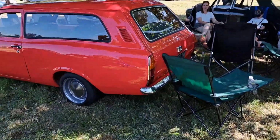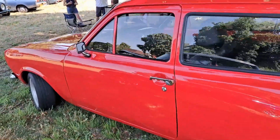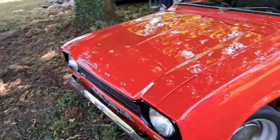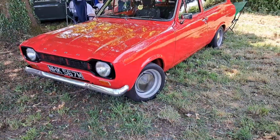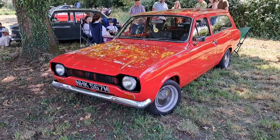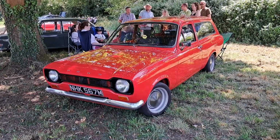Mark 1 Escort Estate, 1973 to 74 registration. These are rare. They're very rare. And actually, for once, I don't think this is too modified. That looks great, doesn't it? NHK. Oh my gosh. It's actually on the same registration sequence as the console from the Sweeney. So which dates it to, I think, early 74.